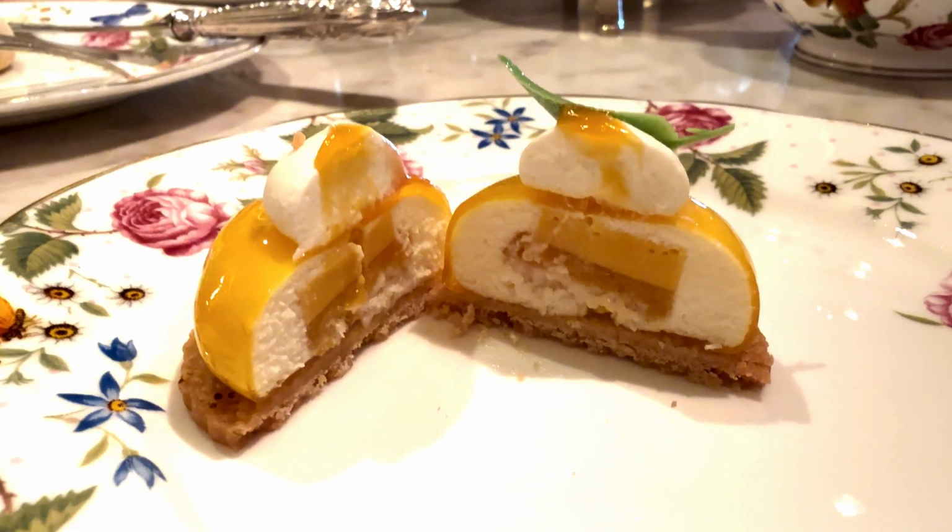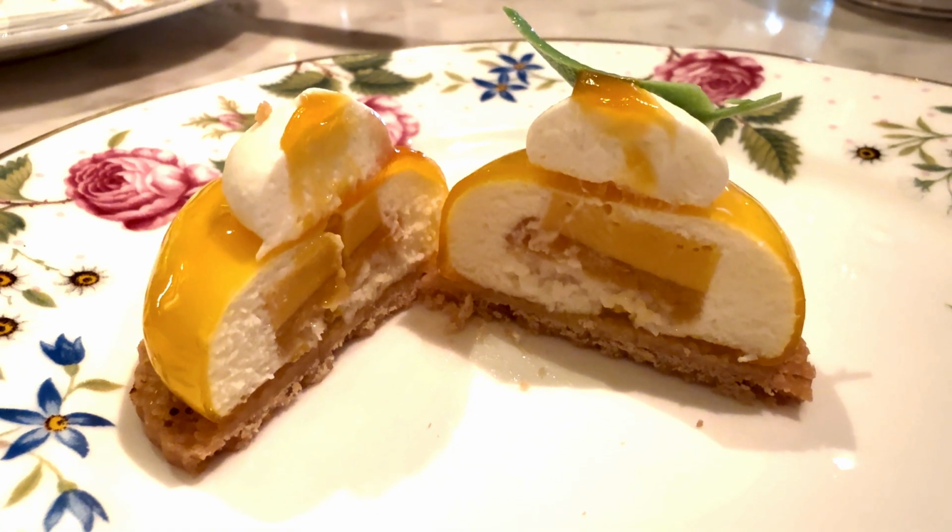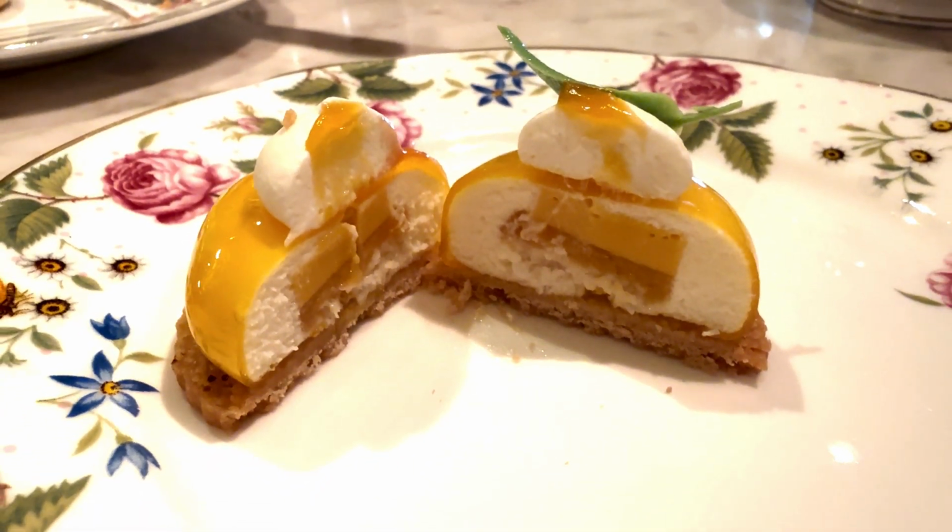You know, that mousse, the coconut mousse was lovely. Sweet coconut milk, and then that tart passion fruit glaze around it. A little bit of passion fruit on the inside as well. And it's on a crunchy little biscuit base. Perfect. Nothing to complain about at all.